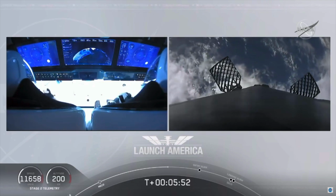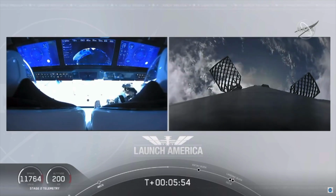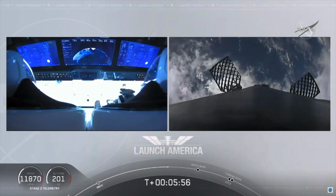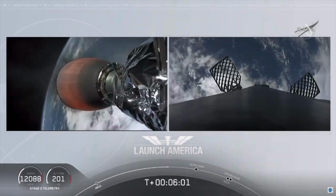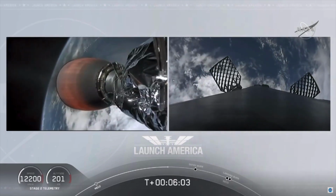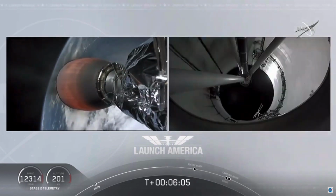Dragon SpaceX nominal trajectory. And you heard nominal trajectory. Chill for entry burn. There's that call out. They are still on a nominal trajectory on Dragon, still on second stage, and that's that MVAC engine on second stage on your left screen.